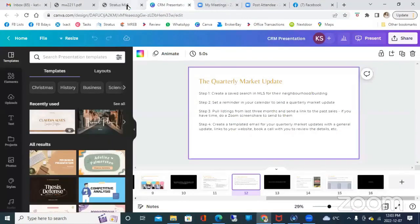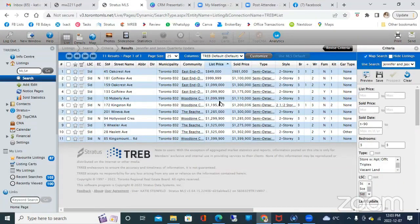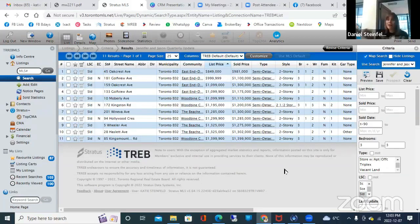So do you do this? Do you have set days in your calendar that you send this out for everyone, or do you go from their sold date? Yeah. I usually start the quarterly market update with them from their close date.